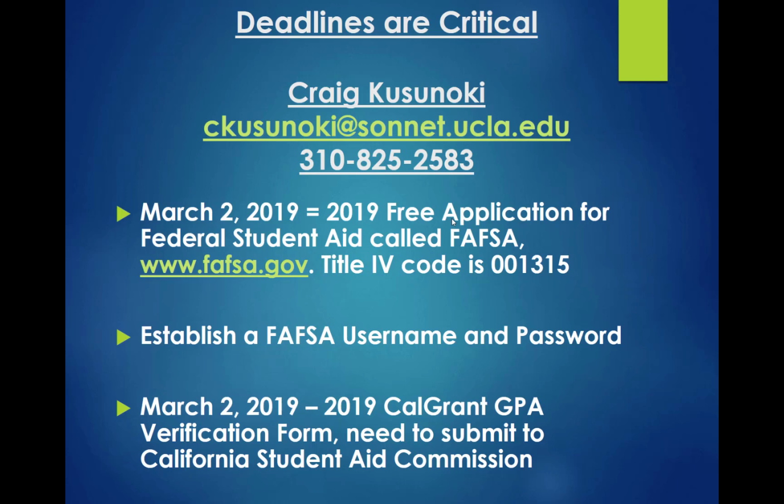The Cal Grant is one of the big awards that you will get here, and your high school or community college would do the grade point average verification form for you.